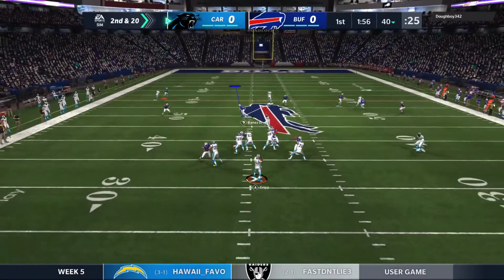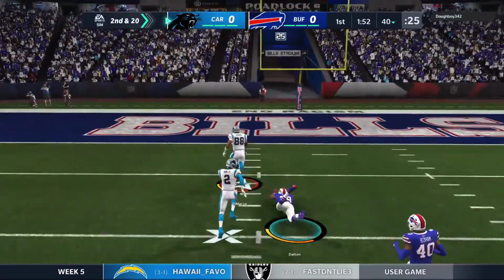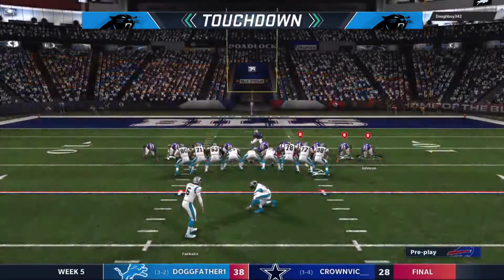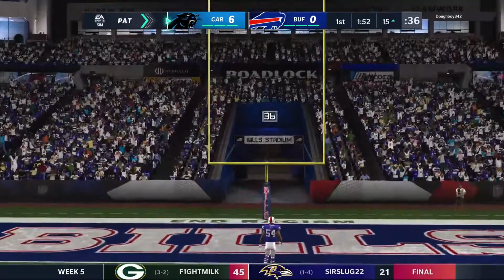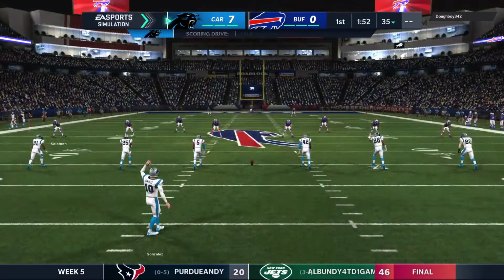Now they'll throw here out of the gun. He's going to wind up, and it's caught inside the 25. They are not ready. Touchdown, Carolina. A big play there. His first touchdown on the year. And the Panthers are going to take a first-quarter lead. And this will be good to give the Panthers a 7-0 lead.